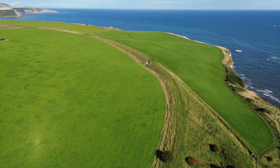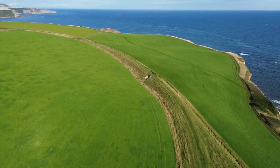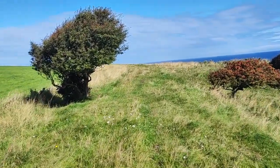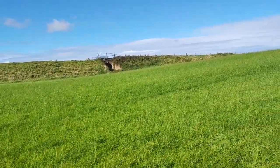So it follows round. There's a bridge just round there. But we've just met the landowner and it is private land, so what you're going to have to do is come off and follow the Cleveland Way, which just goes around the cliff, and then you come back in at Kettleness station. There you go, look. We've got to skirt around it, unfortunately.